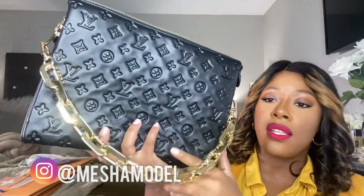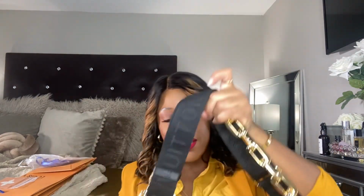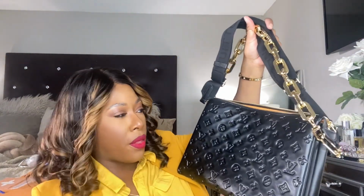Look at that chain, girl. My chain is glistening and shining, and it was so heavy. The bag itself is heavy. But adding the chain and the crossbody chain, girl, yes. This is like the toiletry bag at like 3.0, 4.0, okay? Look at this. Look how big it is. You can put so much stuff in this. So much stuff. It is huge.